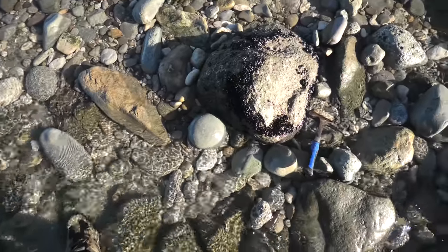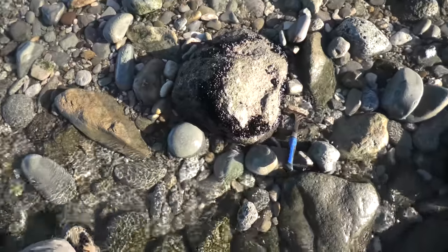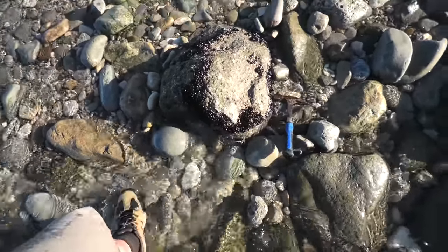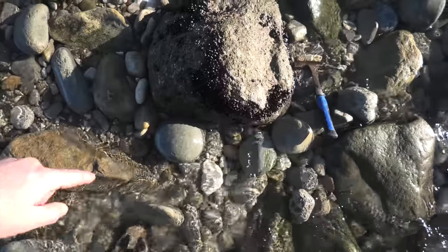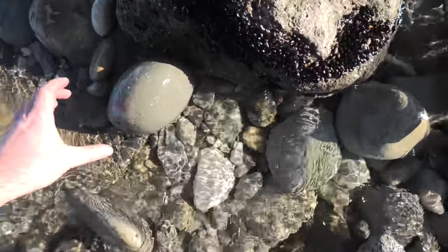I often get asked, how do I find these crab fossils? The first thing I look for is one like this. I've already picked it up, but I found it just on the side of this rock. And that's the shape that got my attention. You see, it's really round and it's quite fat. It's got a bit of height to it.